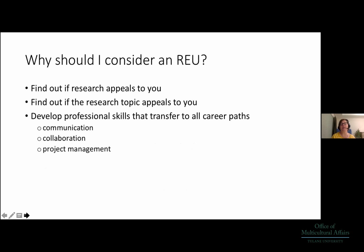So why you should consider an REU? First of all, this is a great way in just 10 short weeks to find out if research appeals to you, if it's something that you would enjoy, and something that you would want to continue further by joining a graduate program and continuing your studies. It's also a great way, if you know I want to do research and I know graduate school is in my pathway, to find out in 10 weeks if a research topic in particular appeals to you. And why I emphasize 10 short weeks is that this is a great way to find out through an immersive experience if this is something you want to do long term, without a lot of commitment, without committing to going to graduate school for 4 or 5 years. You get to try out a graduate school like experience, for example, in 10 weeks.